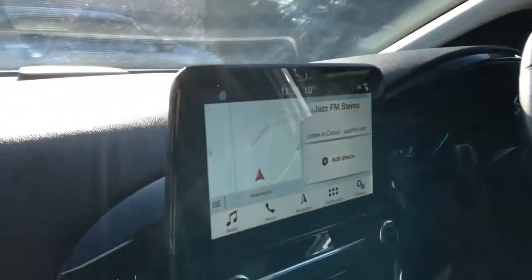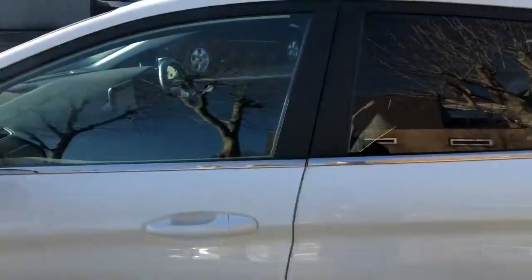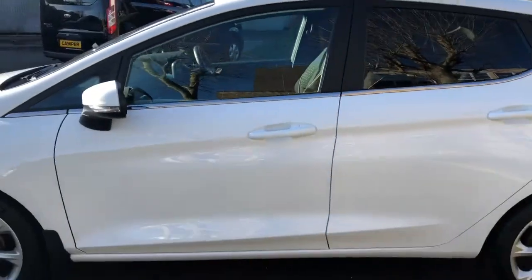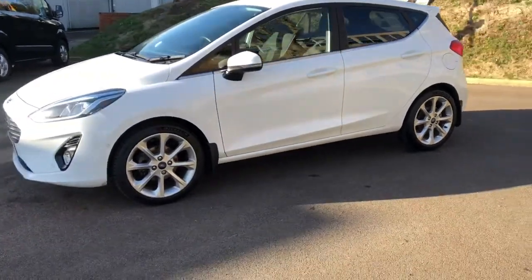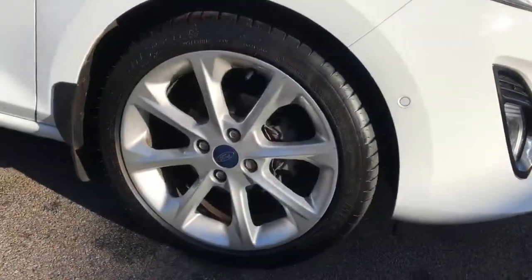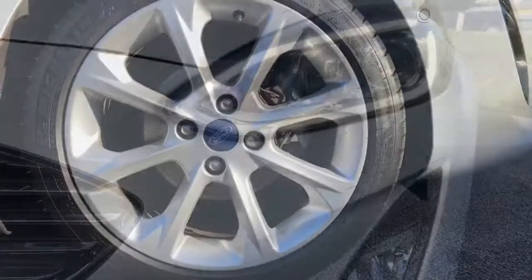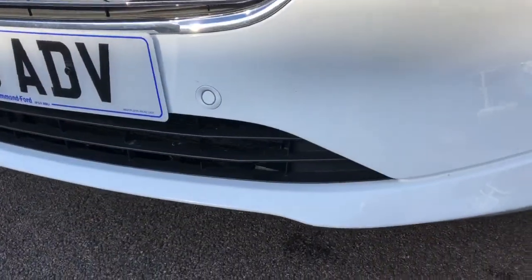And then just a quick overlay of the controls inside before we go into them in a little bit more detail in just a moment. You'll see the vehicle's got the mud flaps on, and what Ford now call a happier front grille as opposed to the previous model. Just showing you the wheels again, along with the LED signature headlights.